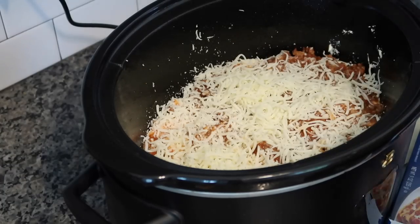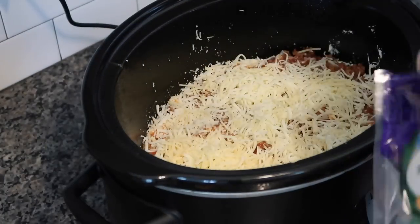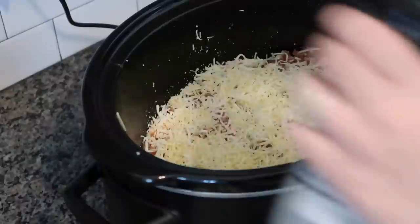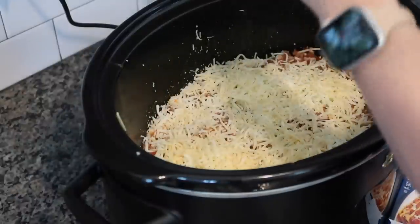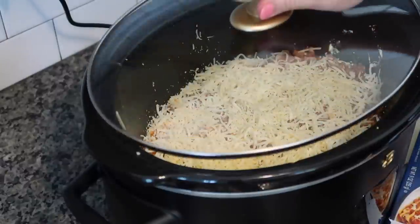A little bit of Parmesan cheese. And then I'm gonna do some more of this Italian seasoning to the top. And this is gonna cook on high for about 3 hours.